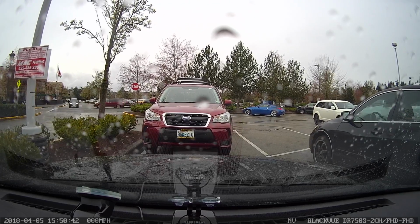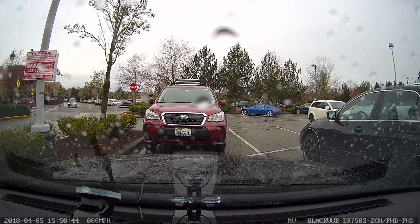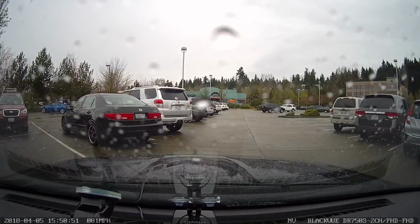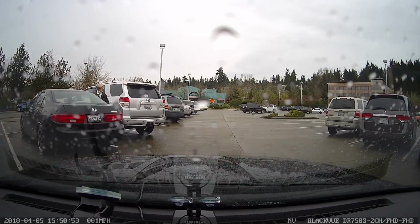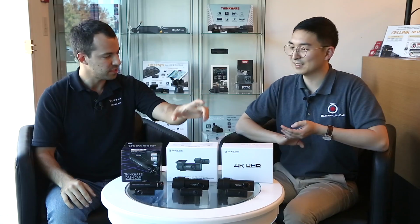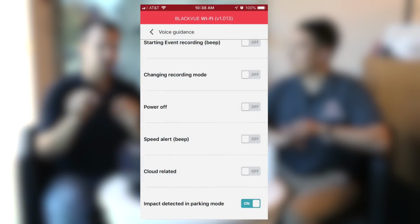During parking mode, event detection recording 1 occurred. Continuous recording will now start. GPS connected.